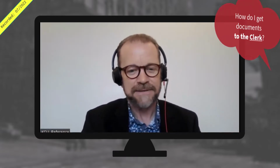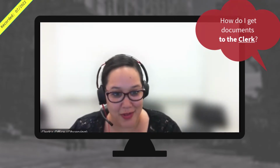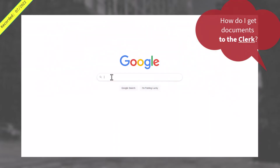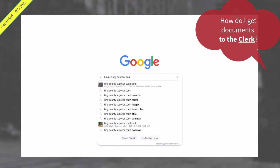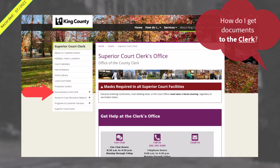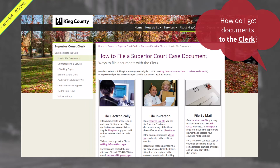So let's assume that I've got some documents that I need to get to the clerk. How do I do that? All right, well, that is one of the most common things to take place in the clerk's office: getting documents to the court to become part of the official court record. For many folks, there are three main ways that documents are submitted to the clerk's office. I would say the most common way is to come into the courthouse in person.